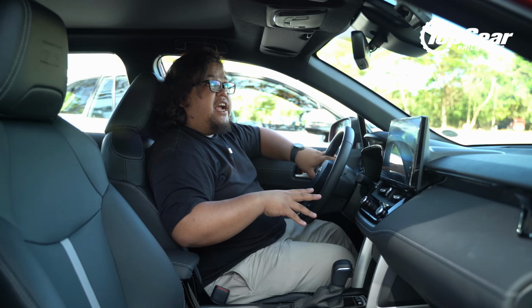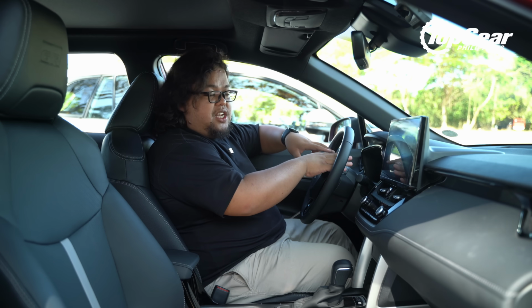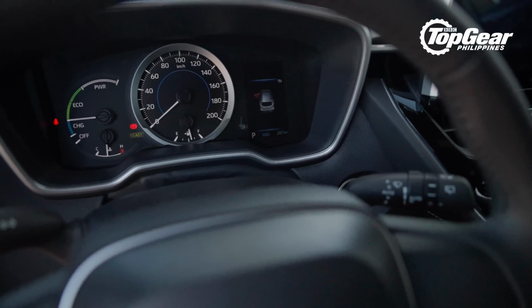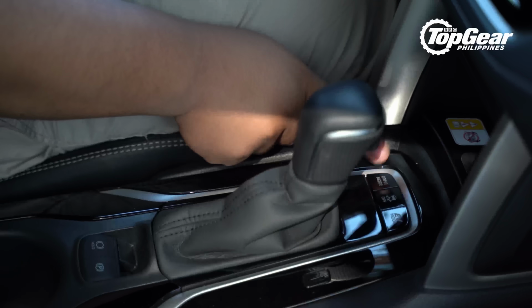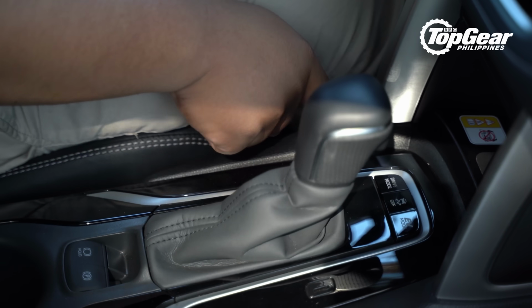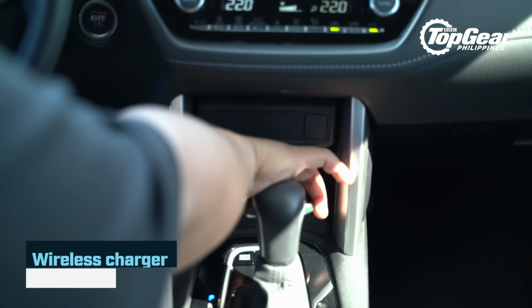Now, in the lower variant, you don't get this panoramic moonroof and you don't get this digital instrument cluster. You do get new gauges for those though, and they still look pretty good and you still have all the information you need for driving. For this hybrid variant, it also still gets a drive mode and the EV mode buttons here, but something new here, last but not least, the wireless charger. This is also standard across the range.